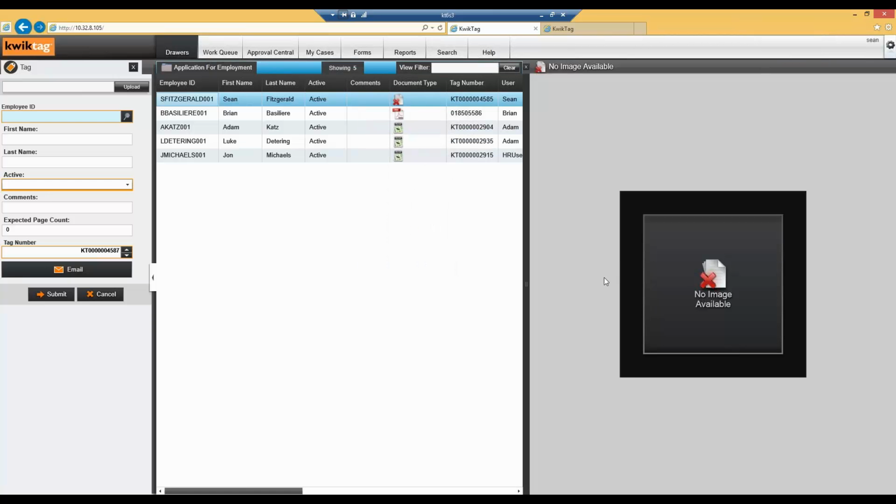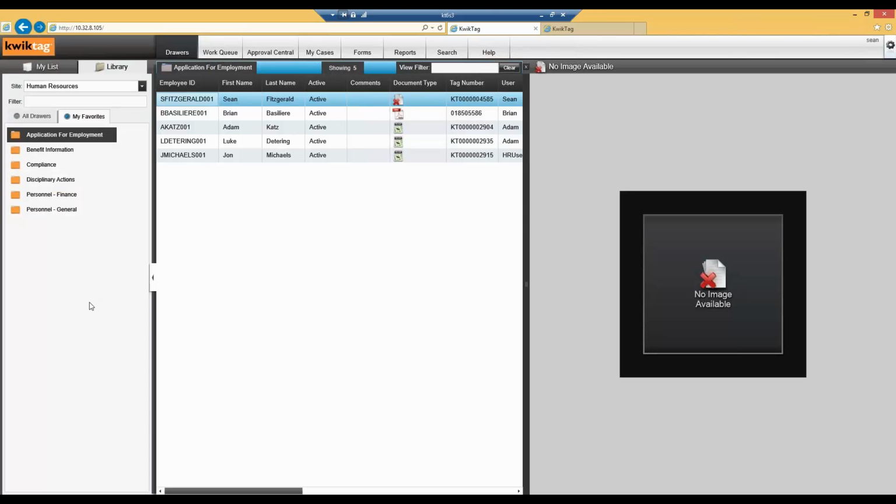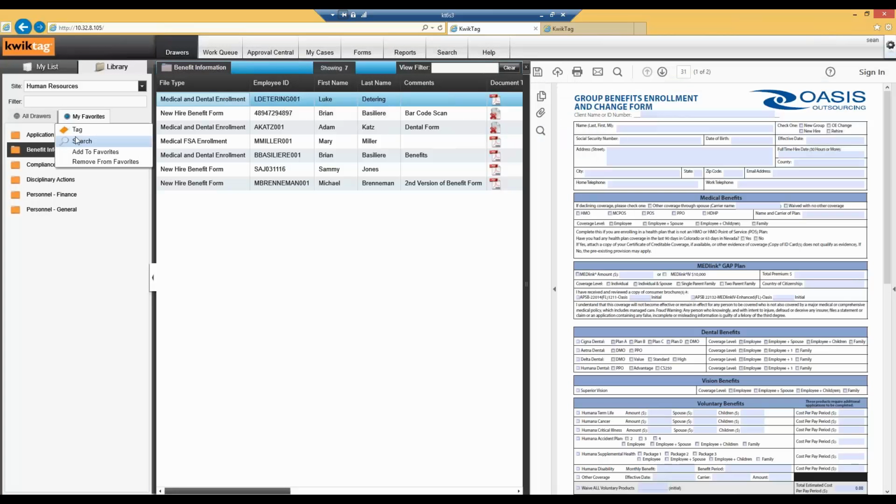Now it takes about 30 to 60 seconds, and that won't say no image available anymore. There'll be a document in there, okay? So boom, we got document number 1 in there. I'm going to put 3 documents total, so pretty quick. Kind of just repeat the process, right?